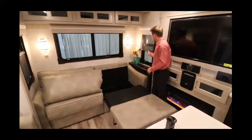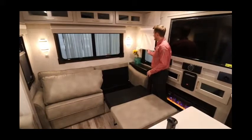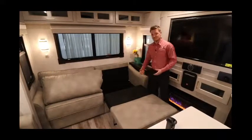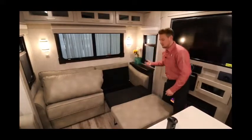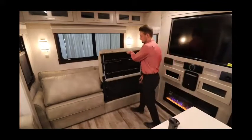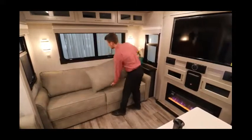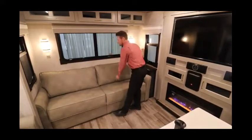And they actually give you a day shade there, and they also give you a full blackout night shade, so you can have that privacy. Or of course, if you want to use that full blackout during the day to keep the heat out of this coach, you easily can. So like you can see, this is very easy to put away. Just lift it up and then the cushion goes back into place there for you.